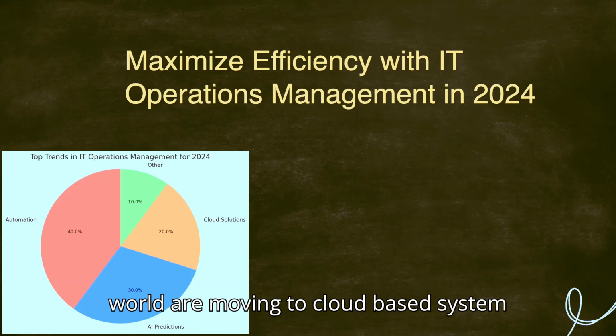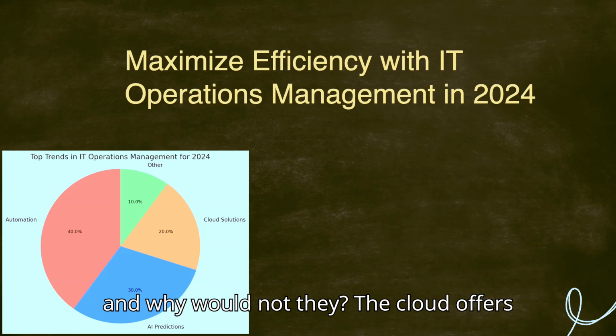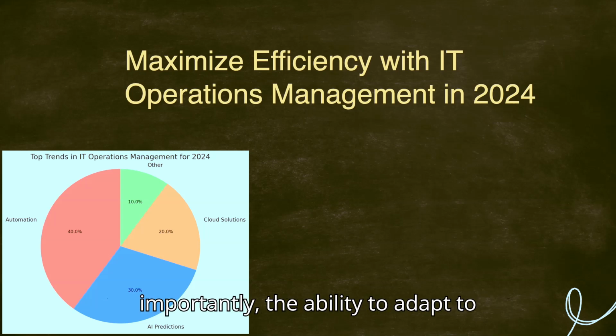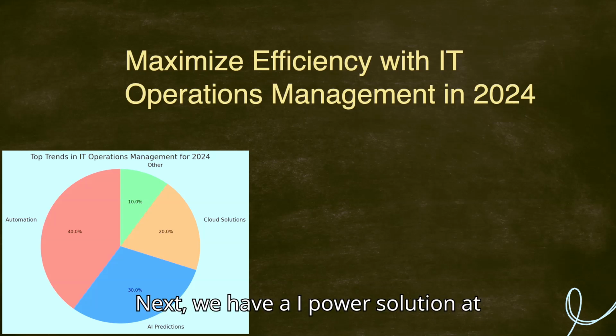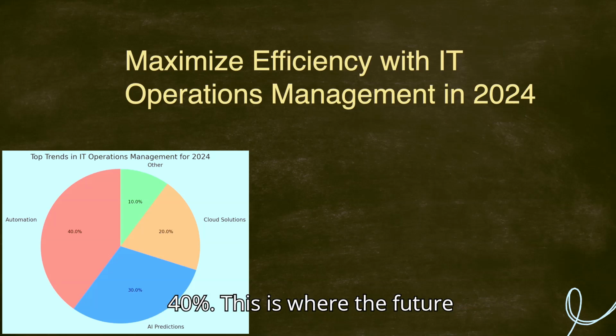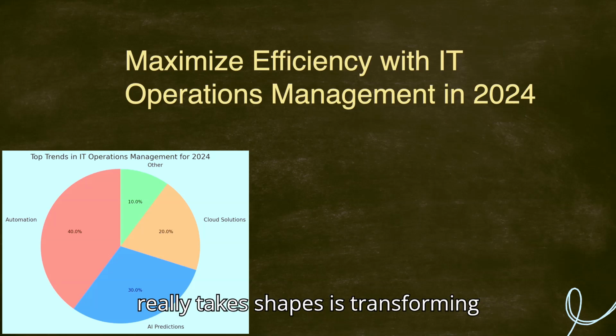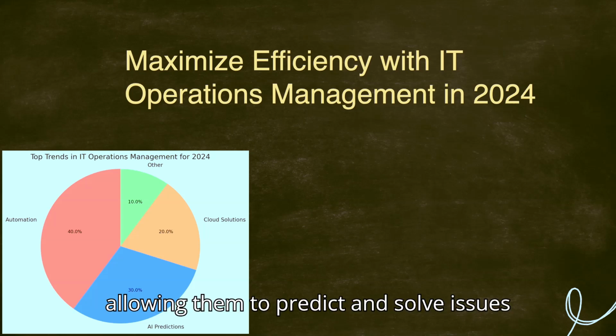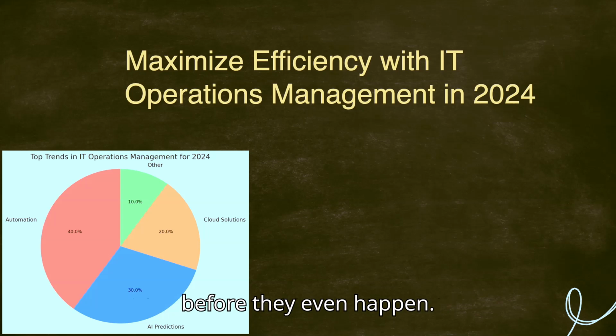Businesses around the world are moving to cloud-based systems, and why wouldn't they? The cloud offers scalability, flexibility, and most importantly, the ability to adapt to changing business needs quickly. Next, we have AI-powered solutions at 40%. This is where the future really takes shape. AI is transforming how companies manage their IT systems, allowing them to predict and solve issues before they even happen.